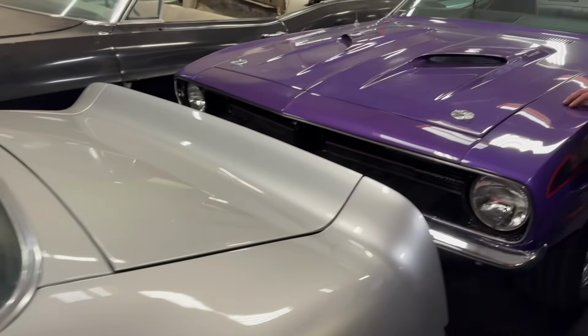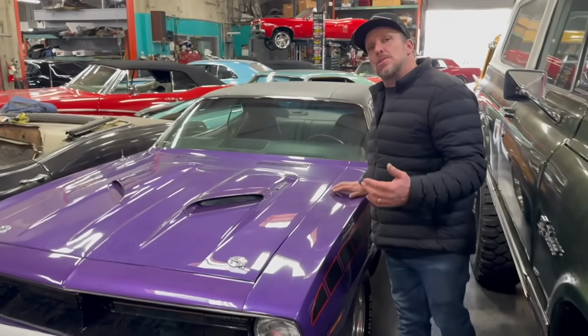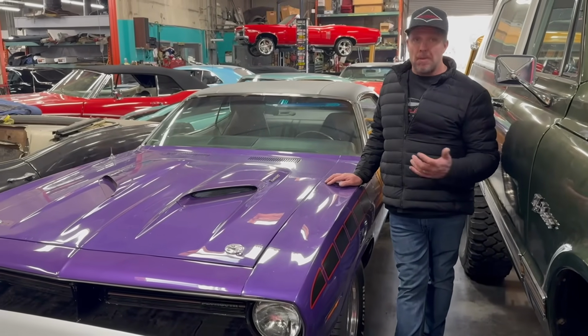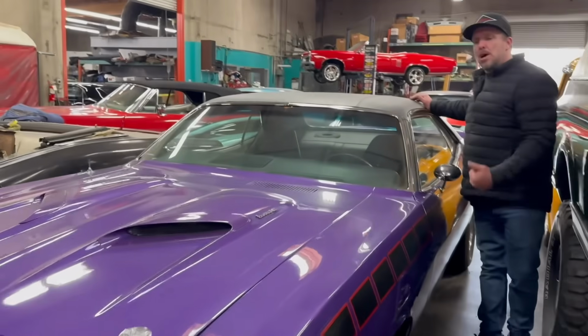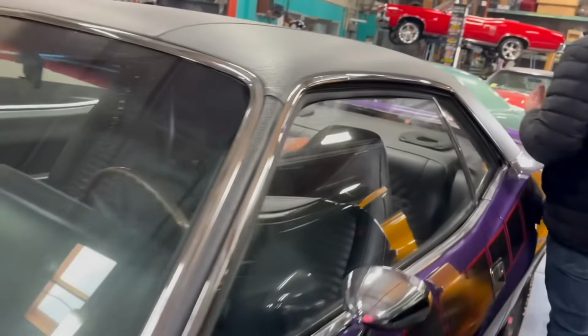Maybe something like a Cuda. These are really valuable, great investment grade cars. As you start to get into spending that 40 to 60 range, you might want something that's going to go up in value over time. So these are awesome. Pardon me for everything being dirty. We are a functional shop, but I'm just trying to give you some examples of what you might expect to see in these price ranges.